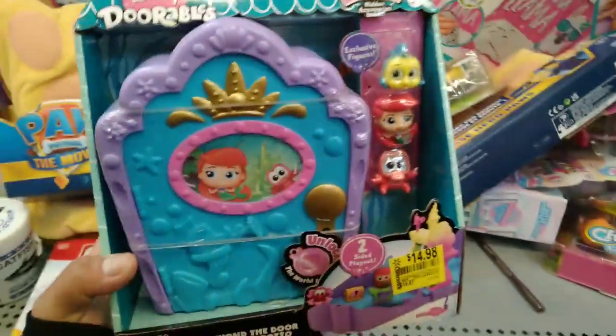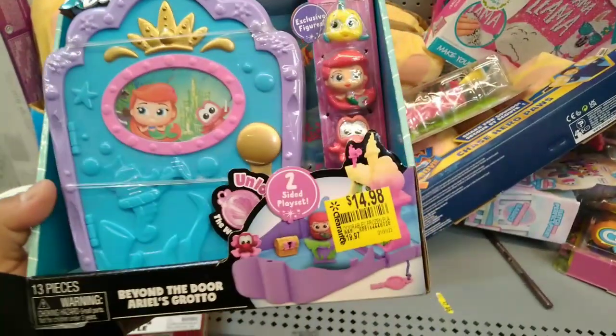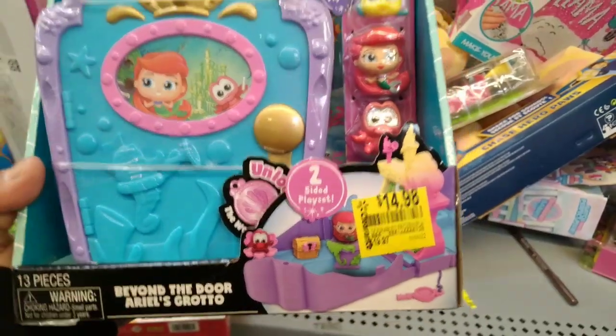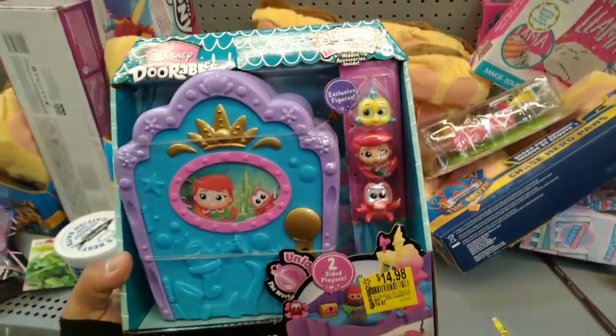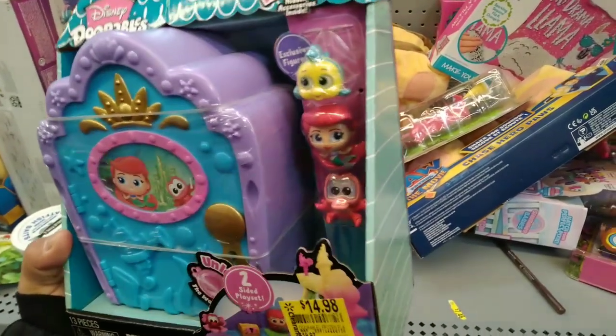Okay, they have this one right here, the Dorables. I've showed some of these before. They were $19.97 down to $14.98. Again, if they have a clearance sticker, just scan them anyways because they might be ringing up at a cheaper price.